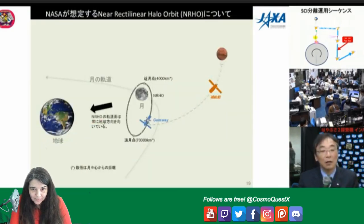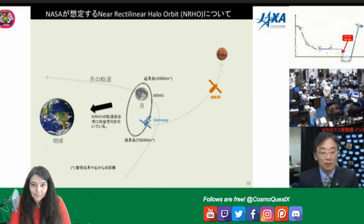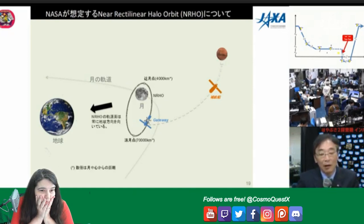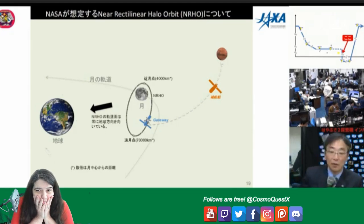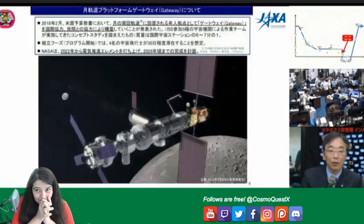Around the moon, there's a near rectilinear halo orbit. We'll use that so that around the moon we want to launch a new space station in collaboration with the countries of the Earth, with 15 countries. And the name is Gateway. From the Earth, via the Gateway, we'll come to the surface of the moon. And then we'll go further on to Mars. And this will be a stepping stone for this, and the Gateway would look like this.